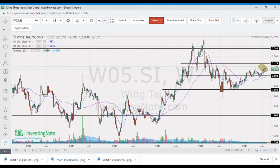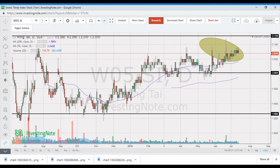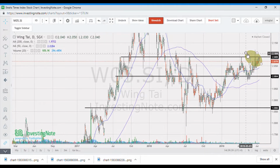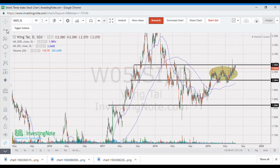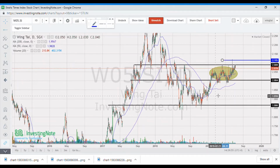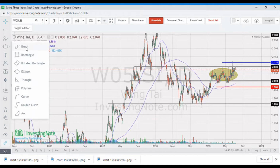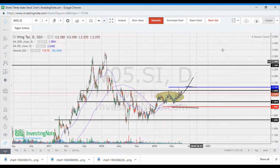The counter Wing Tai also caught my eye because the price, somewhere around here, started breaking above the 10-day moving average already. If you want to take a look, I've drawn all the lines already. Take a look at the daily time frame. You can do some kind of trade planning, because somewhere down here could be the area of consolidation. This kind of consolidation. And then how you will trade is that I will do some trading plan somewhere down here. Sorry, it should be blue, with some red color line down here. Once the counter breaks higher, you enter with a stop loss, and then you can see whether it could potentially break higher. That's all.